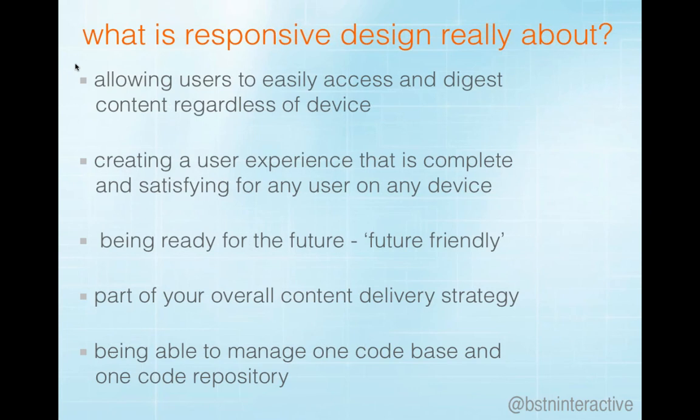In a recent article, Facebook made note that they have approximately 7,000 different devices accessing their website every day. And that's a pretty astonishing number. I'm not sure I'm completely on board with 7,000 different mobile devices, but there are certainly, you know, at least 400 or 500 ones that are being used on a regular basis. And as you can imagine, it just wouldn't be possible to try to manage 400 or 500 different code bases and different repositories of content.